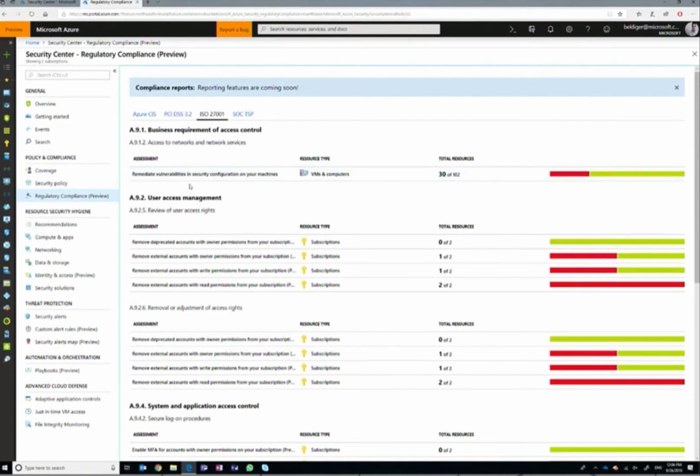And this is the baseline configuration assessment that has been available for a very long time now in Azure Security Center. This specific one is mapped to this requirement from ISO, access to networks and network services, as part of A.9.1.2. So we've done this mapping of every requirement and the recommendation it maps to in Azure Security Center.